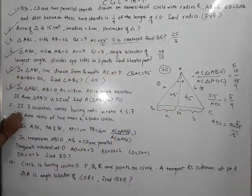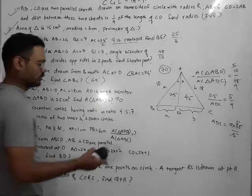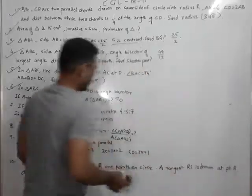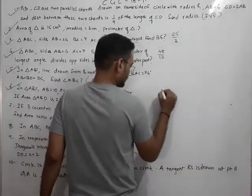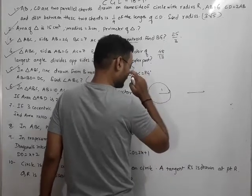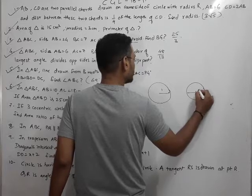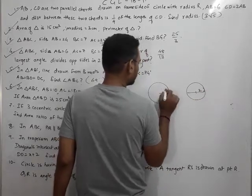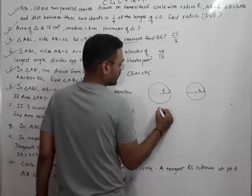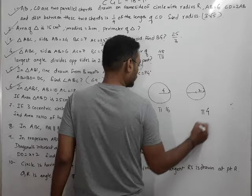Next one. 3 concentric circles having radii in the ratio 4:5:7. Okay, before this sum, let me explain a very small example. Radius is 1. Let's say this is 2. This is 4, this is 2. What will be the area for this? Pi 16. What will be the area for this? Pi 4.